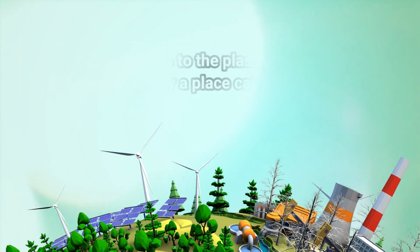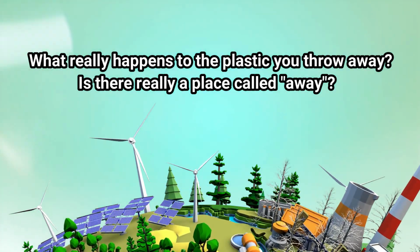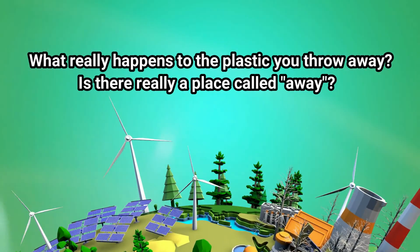If everything must go somewhere according to the 7 environmental principles, then what really happens to the plastic that you throw away? Is there really a place called away? Now that you have been staying at home most of the time, how is the state of plastic accumulation there? How does this make you feel? And what actions can you do to show how much you care for our common home?